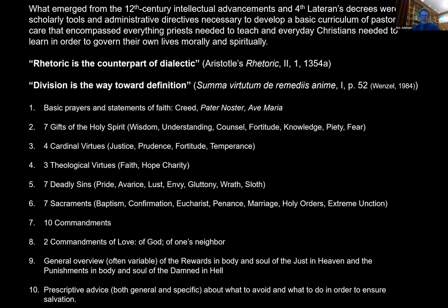Then we have the breakdown into all sorts of numbered groups of things, core concepts of Christian behavior or Christian concepts of sin. So the 7 gifts of the Holy Spirit, the 4 cardinal virtues, the 3 theological virtues, the 7 deadly sins, the 7 sacraments, the 10 commandments, the 2 commandments of love, the various rewards, and there was no set number for these, the rewards of the body and soul of the just in heaven, and the description of the punishments of the body and the soul of the damned in hell.